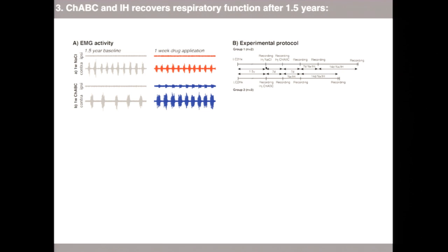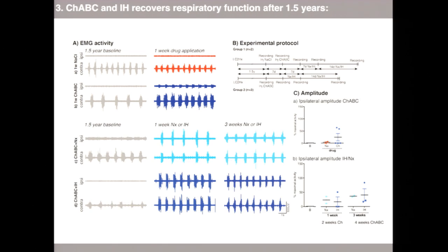So we would inject saline, wait a week, inject chondroitinase, record EMGs, or we would have a group of animals where we record and then inject the chondroitinase right away, record, and then add intermittent hypoxia or not, right? 5 animals survived of the 12. These are old animals, right? So we have 5 animals to look at. It was remarkable.